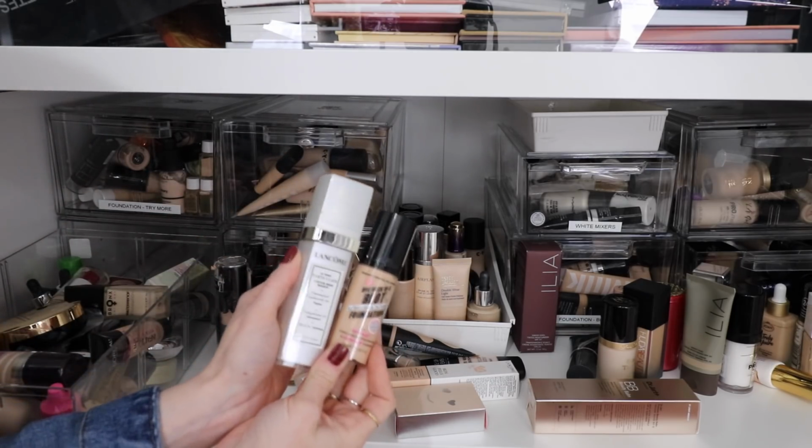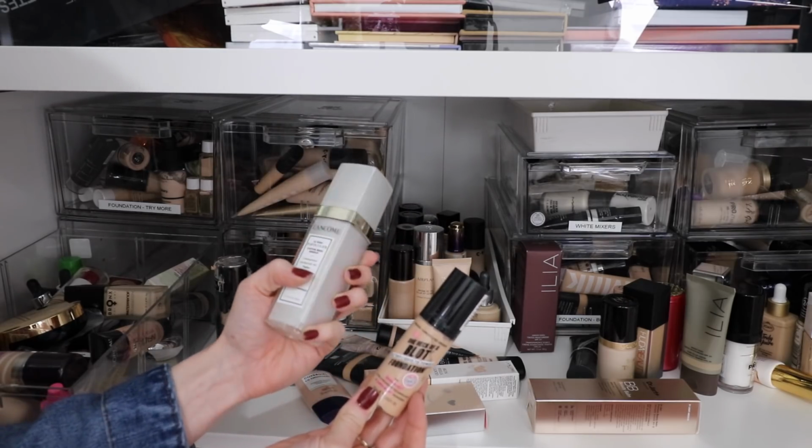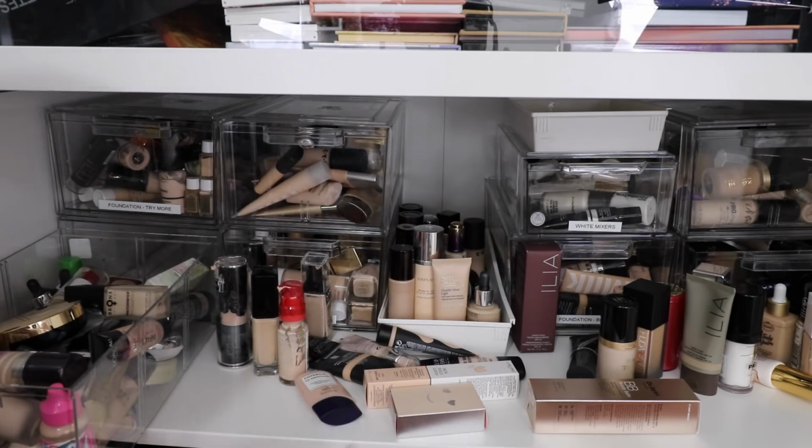These are 2 of my least favorite foundations. Soap and Glory One Heck of a Blot and the custom freaking $80, whatever this was, Lancome foundation. I keep these just for video purposes, so those are staying. How am I gonna do this?